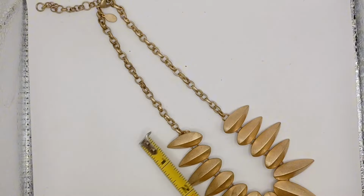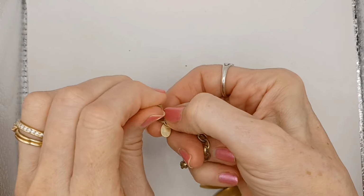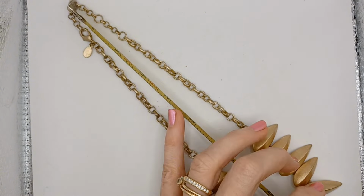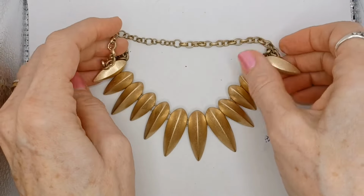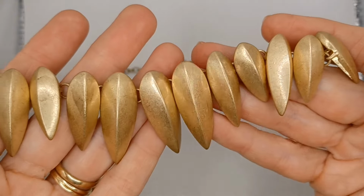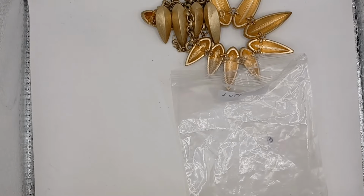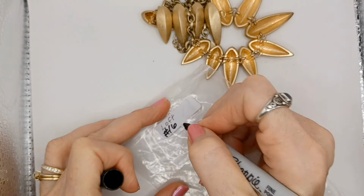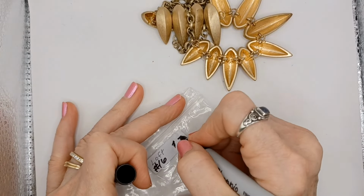This is a 7.5 inch drop at its shortest. At its longest, it's about an 8 3/4 drop. Very beautiful. A nice statement piece. It looks very classy. Love that. So that's going to be number, where are we? Number 16. Hopefully I haven't duplicated any numbers. And this one is going to be $5.